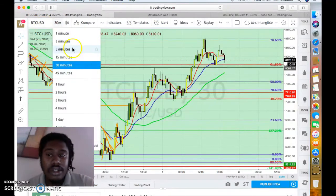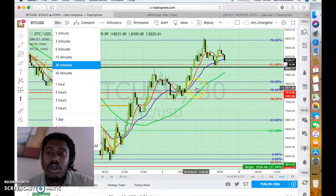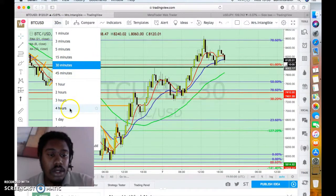If you enter this trade, you're kind of taking a risk, because this is a counter trend trade and you don't know how strong the counter trend trade is going to be. It can do 100% retracement, because BTC USD is in a strong retracement right now.